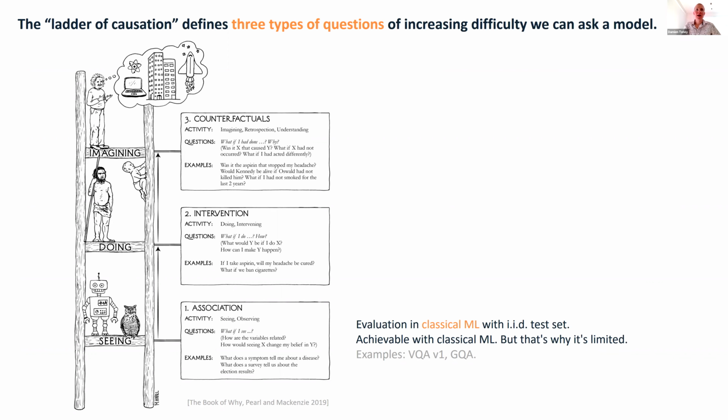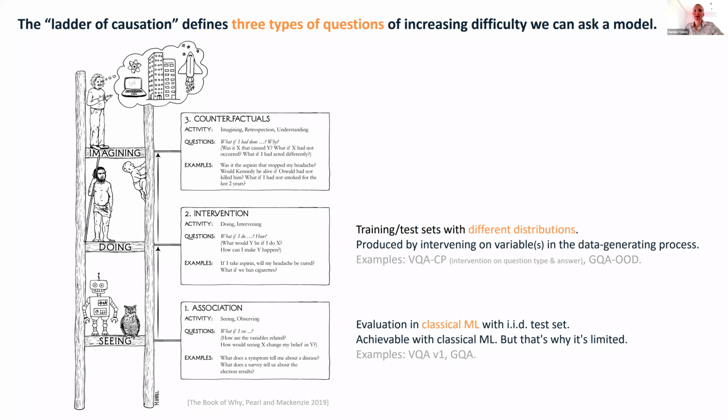But what's more interesting is layers 2 and 3. So layer 2 is interventions. So this is about intervening on the world and checking the outcome. So that's what we do with datasets that have different distributions between the training and testing. Basically with VQA-CP, we do an intervention on the data generating process, and we intervene on the variables that are here, the question type and the answer. So this intervention serves to modify the joint distribution of observed variables.